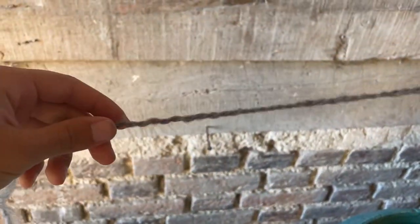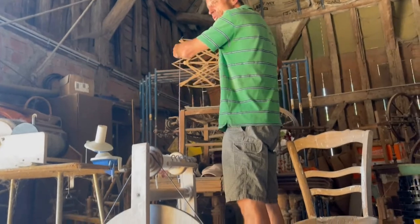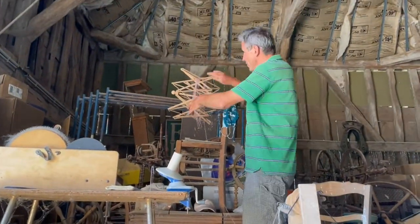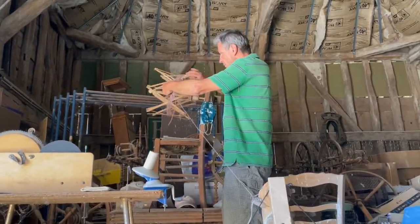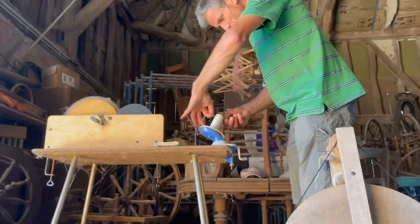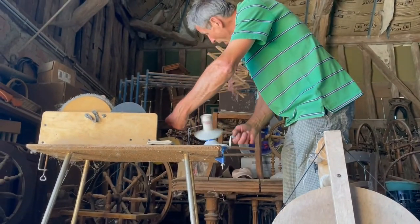Yeah. You can see, cool. It's really strong. Wow. That came from fur. Yeah. Umbrella to a spinner man. Umbrella is.